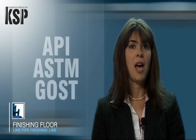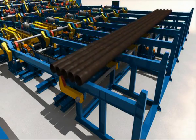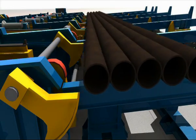This is a line where all the operations, beveling of the ends included, of the pipes employed for the transport of fluids are done. Commonly, these pipes are produced according to the standards API, ASTM, GOST. Generally, the connection of these pipes is made by welding. For this reason, the ends must be shaped in order to prepare them to receive the filler metal of the welding. According to the specific purpose, pipe lengths of up to about 6 meters can be required.